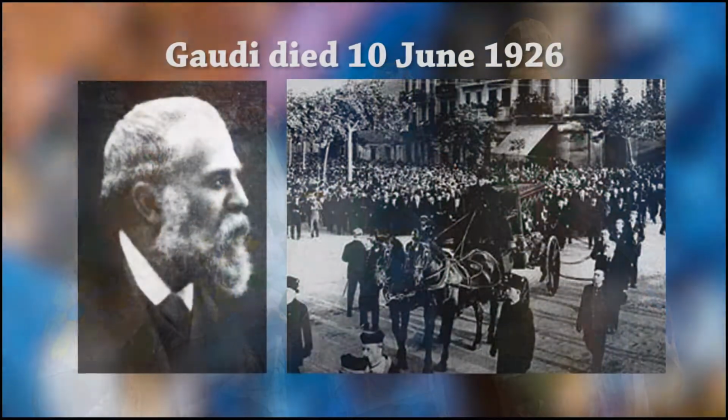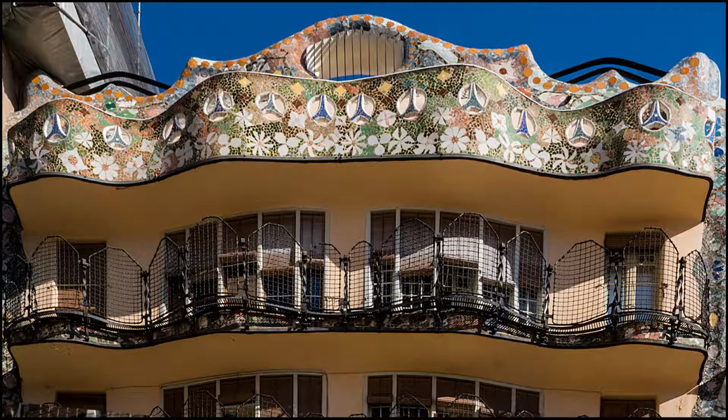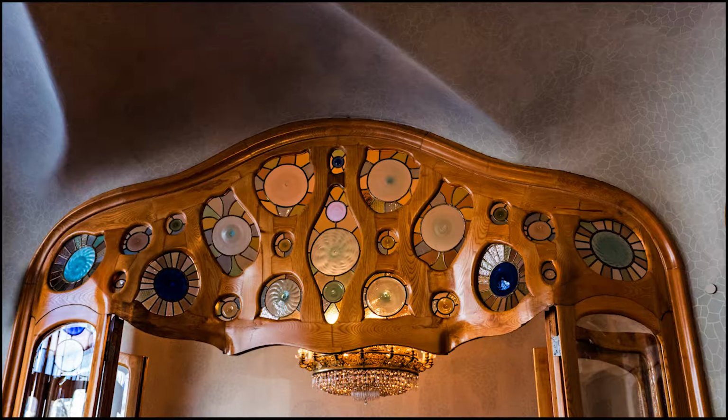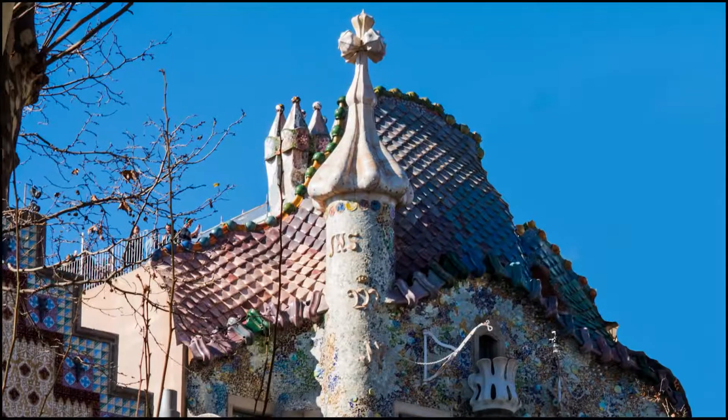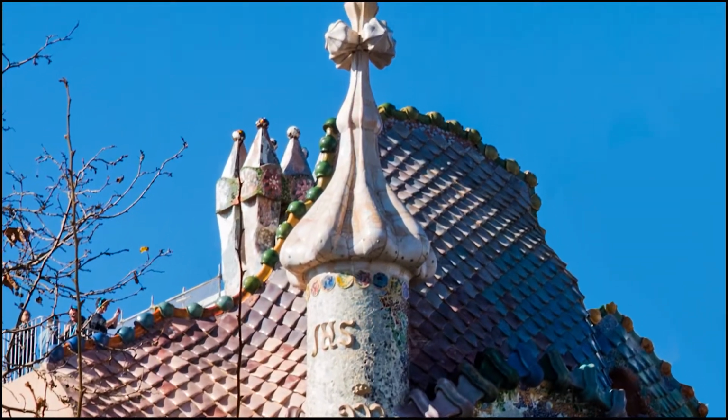Gaudi died suddenly in 1926, aged 73. However, with his many other extravagant constructions, Casa Batllo gave Gaudi the freedom to create a space full of joy and dynamism that today is universally admired.